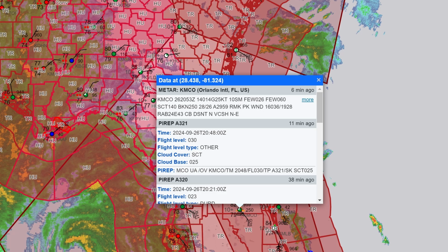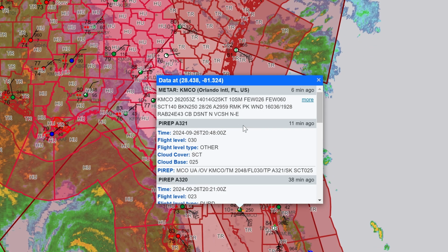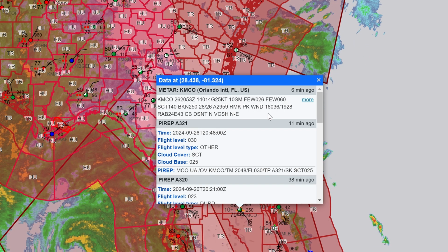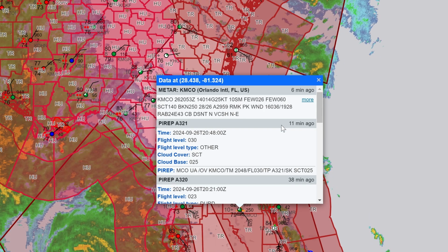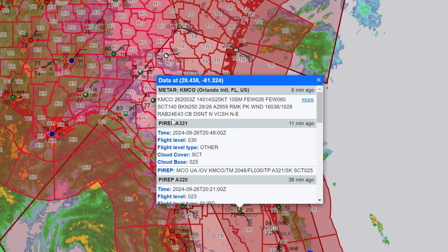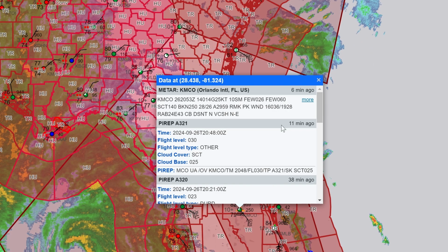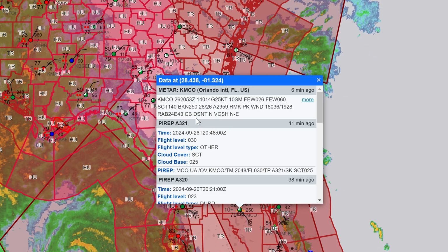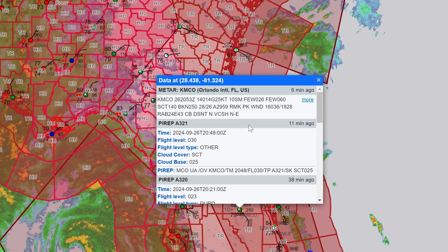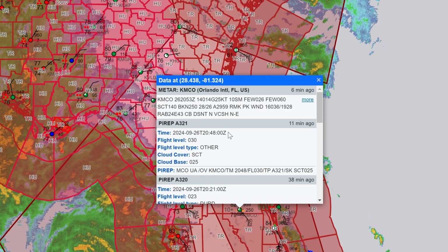And then you have remarks saying there's peak wind from 160 degrees, 36 knots. And that was at 1928. Normally, if it was in the same hour, it would be just 28, the minutes past the hour. Next, you have the rain. RA is rain, began at 24 past the hour and ended at 43 past the hour. So for 19 minutes, we had rain. The CB is cumulonimbus, observed distantly north of the station. And then we have VCSH, that's showers in the vicinity. And that's northeast.